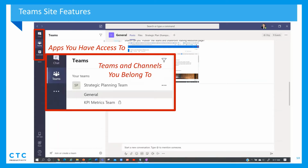And then underneath, in Teams, you will also have the teams and channels you belong to. If you don't belong to a team or channel, you won't see it. And so you only see the ones that are there. And this little lock right here shows you that you are in a channel. So here is the strategic planning team. And then there's always a general, and then you can have channels underneath, and the lock says that it has limited access. I have access to this. So lots of people have access to the strategic planning team. Only a small subset have access to the KPI metrics team, right?